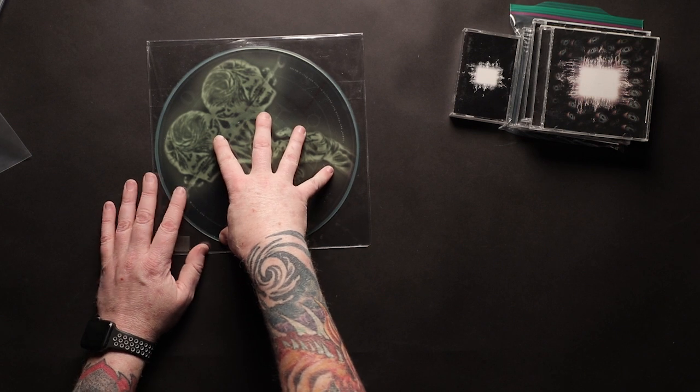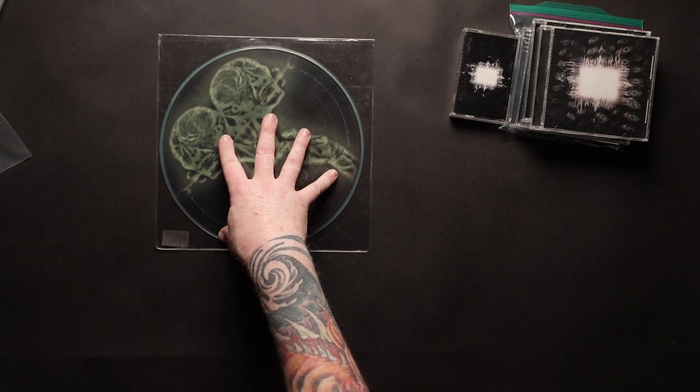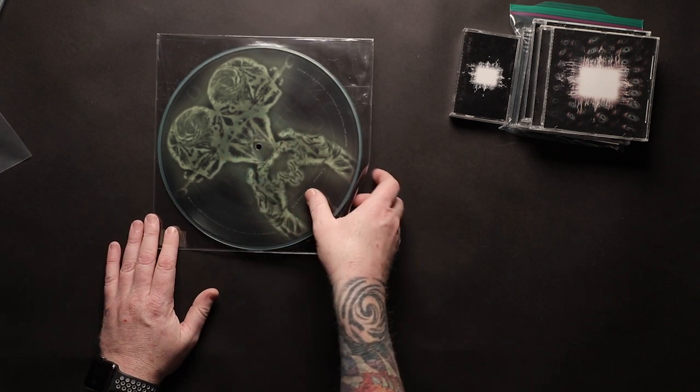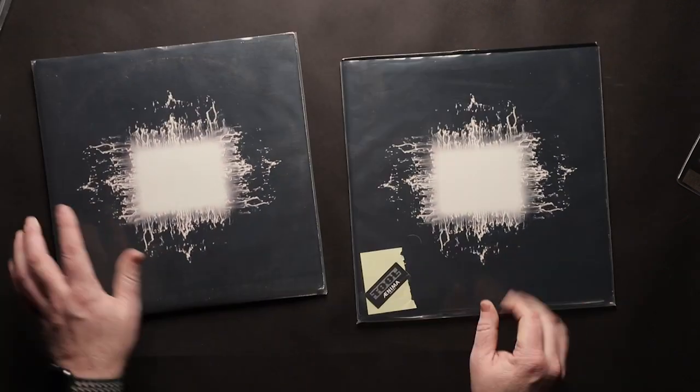I am still looking for Cesaro Some Ability, the 10-inch single, and I'm also looking for selections of Anima, which I actually have a release of on CD. There it is. I'm just gonna move these aside to take a peek at these guys.